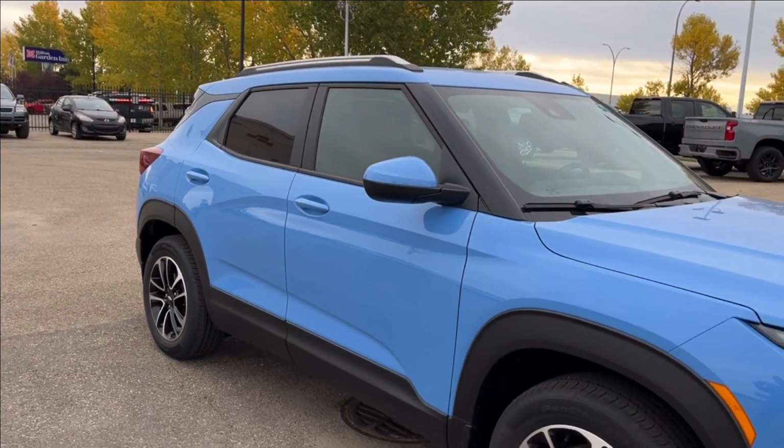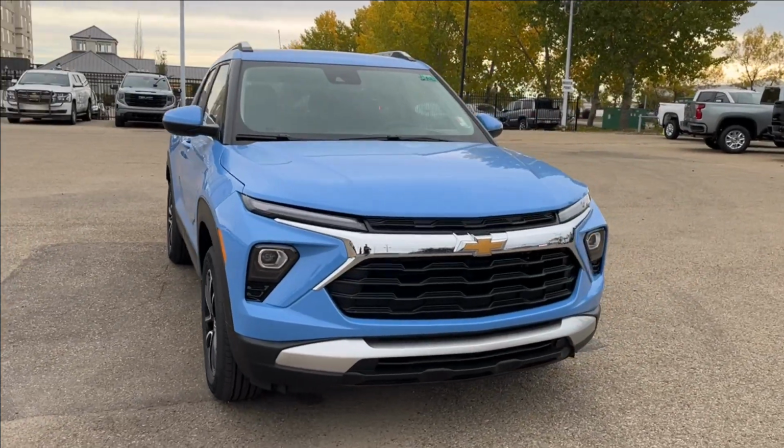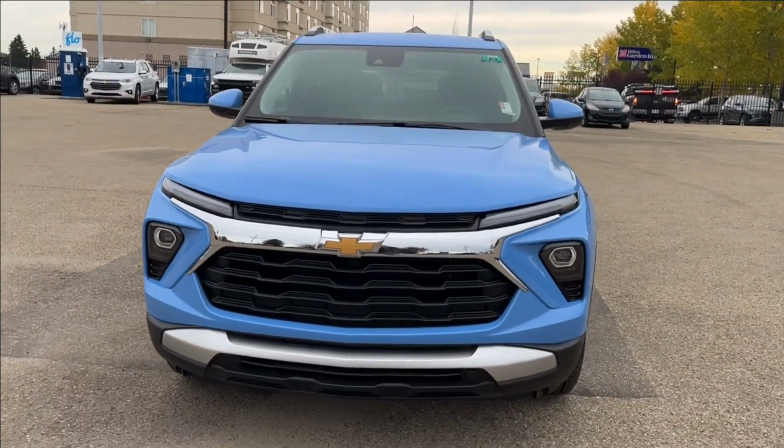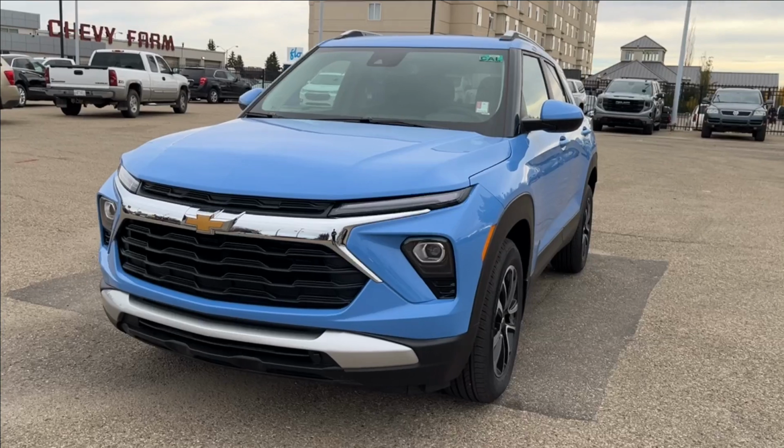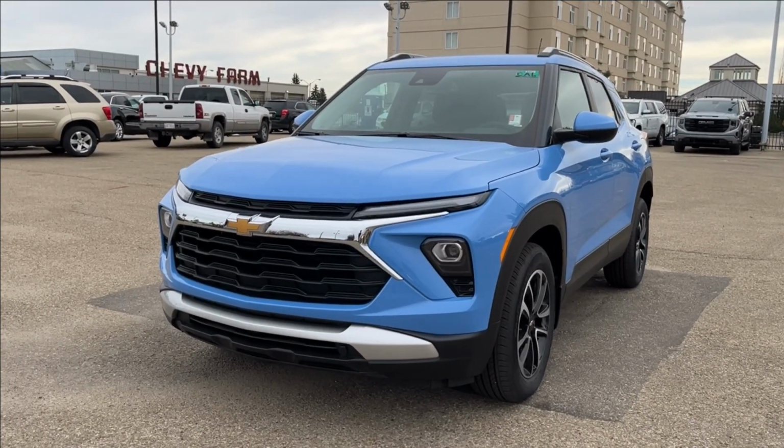Alright, well, thank you so much for tuning in today here at Wolfe Chevrolet as we checked out this 2024 Chevrolet Trailblazer LT. Comes equipped with a 1.3 liter turbo engine, as well as forward collision alert, race mode, lane keep assist, built-in Wi-Fi hotspot, and so much more.